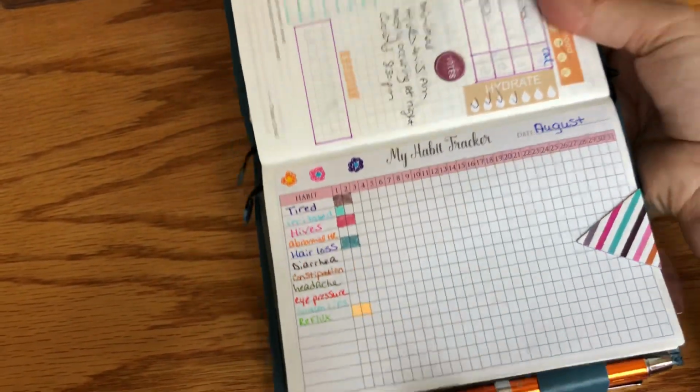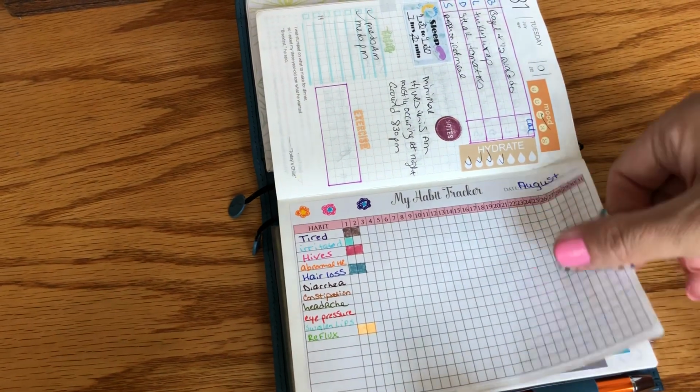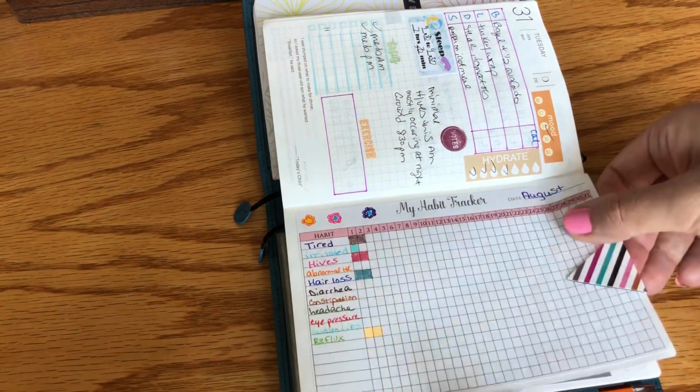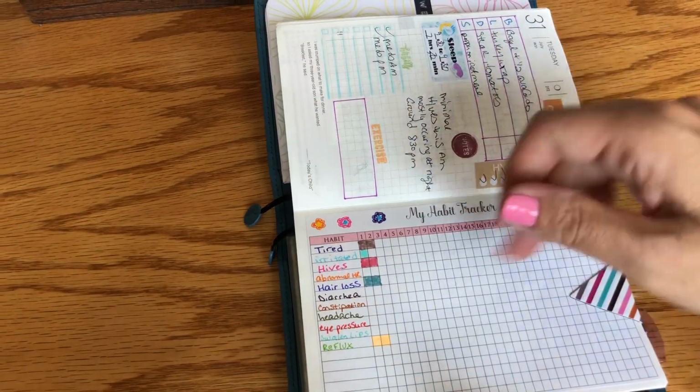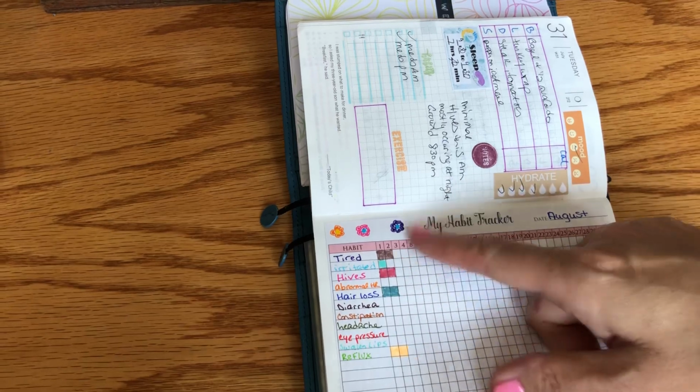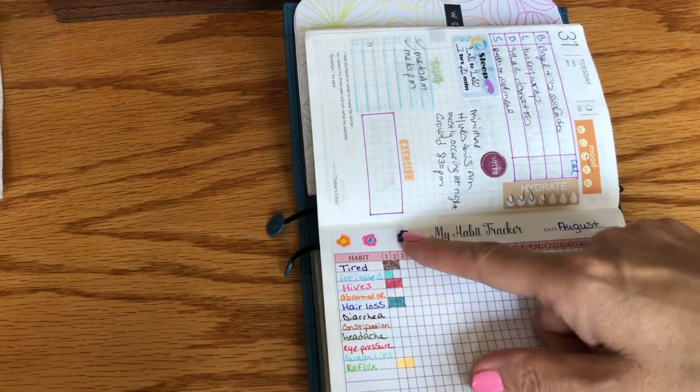So this is perfect. And I did just put a slim magnet clip in here just so that it's easy for me to find that tracker day. And I need to, usually I might not necessarily do it every single day.